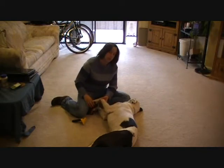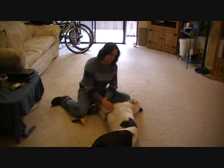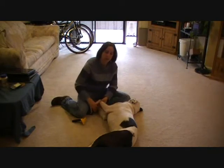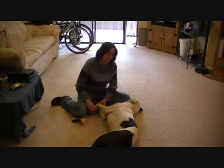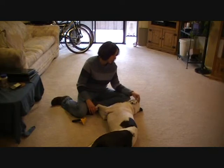He's also on Sentinel, a heartworm preventative. It also prevents things like hookworm and whipworm. Those kinds of things can cause diarrhea and intestinal problems. And ear mites, they can get ear mites, which can be prevented by cleaning the ears and keeping them clean.